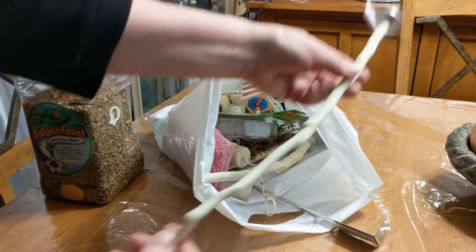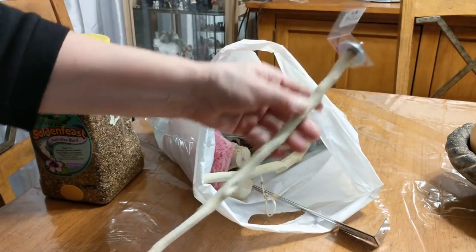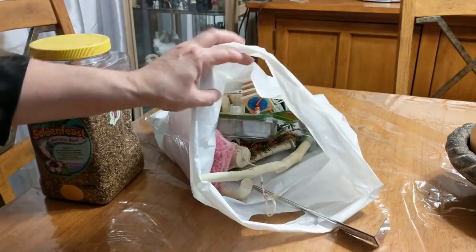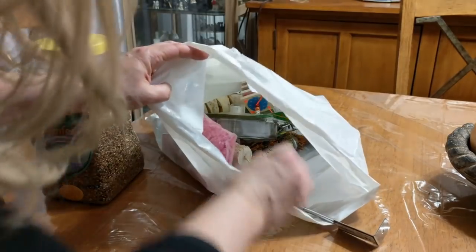I got some of these neat perches. They are manzanita perches. They're really long. I like them. They're good for the flight cages. And here's another one. It's a shorter one.